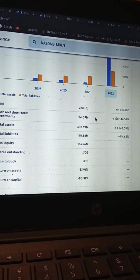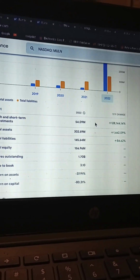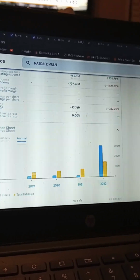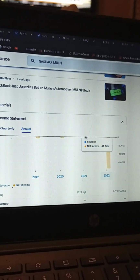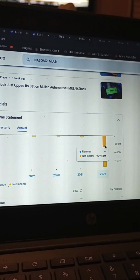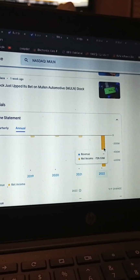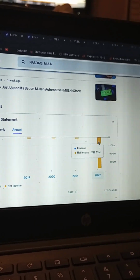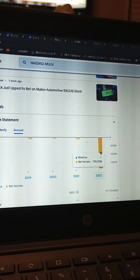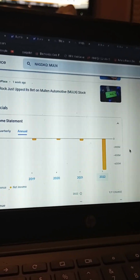$54 million. They went through $739 million last year. Is that what it was? 2022. Yep, $739 million. They've got $50 million left. If they're going to continue to pursue buying car parts, yeah, they're going to run out quick. That $50 million is going to be gone.